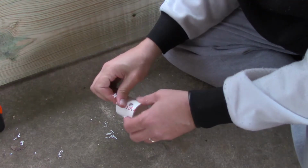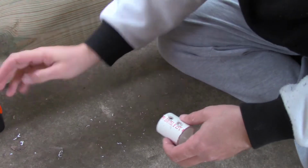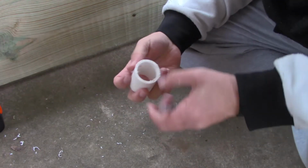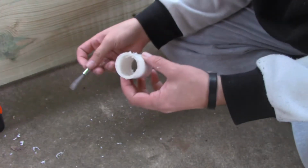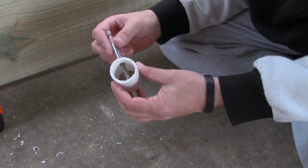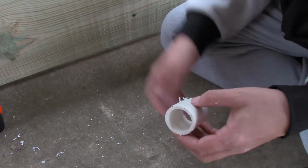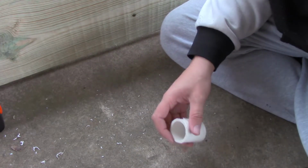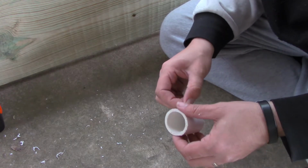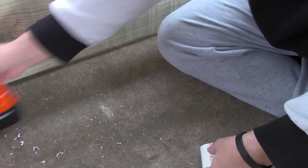Well, that's two. I'm making a mess. Well, let's see. Success. That's what we were looking for. Awesome. Now, we just have to change the bits and put a tiny hole through the other side.